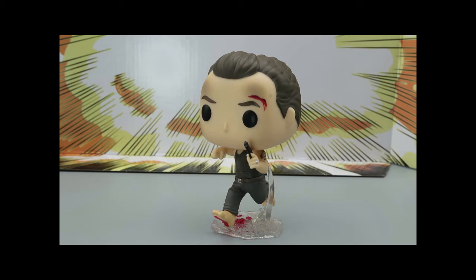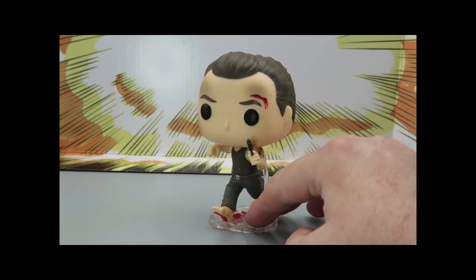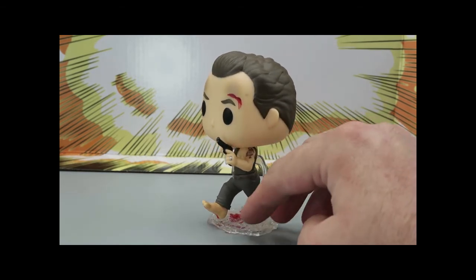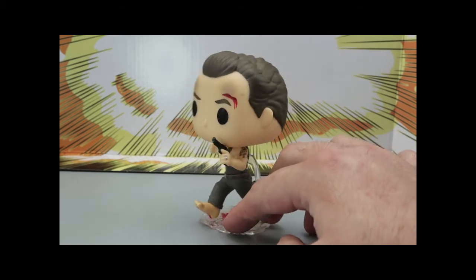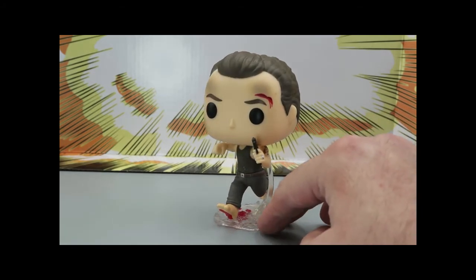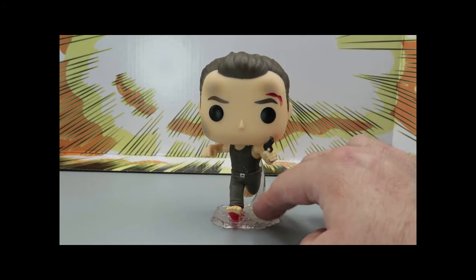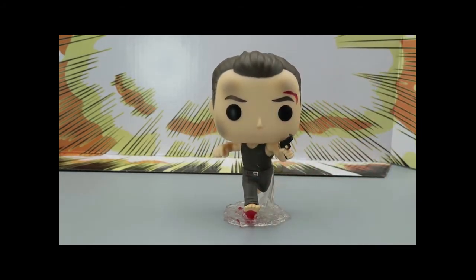And here we have Pop John McClane out of the box. Out of the box, he stands just over 4 inches tall, and he is running for his life. And that is awesome about this guy. That is the exclusive part. He has a different deco than the original, and he is attached to this base. You can see that he is at the point where he's running over the glass to get away from Hans, and there's blood. Ugh, creepy, creepy blood.